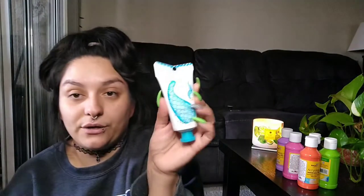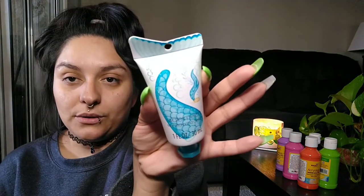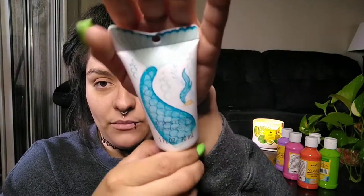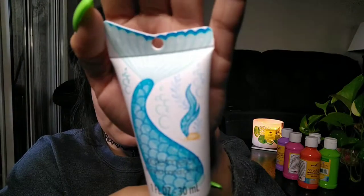Okay, the next things that I got, you guys, are pretty much all just beauty stuff. So here we go. So this is the watermelon scented hand cream. Super cute. It's got a little mermaid on it. Well, a mermaid tail actually. I love the packaging. It's got the little bubbles.